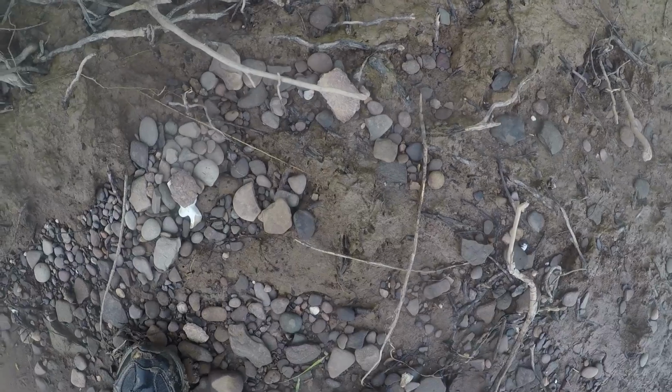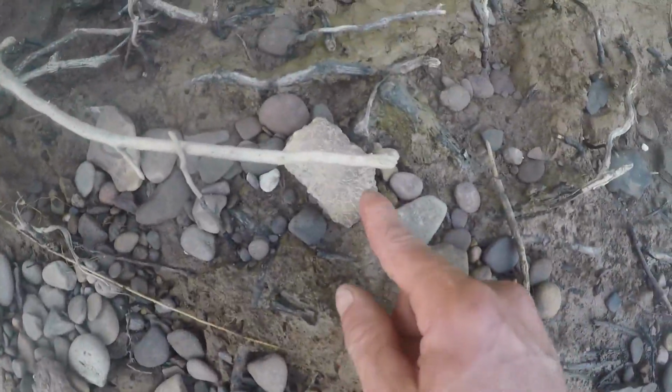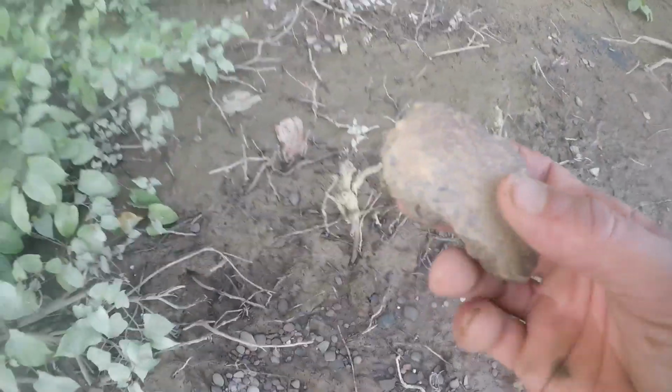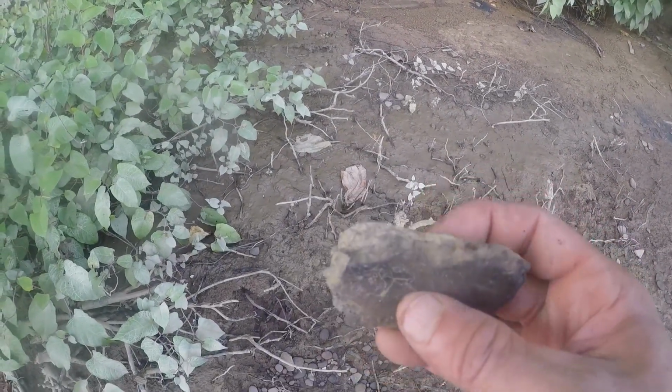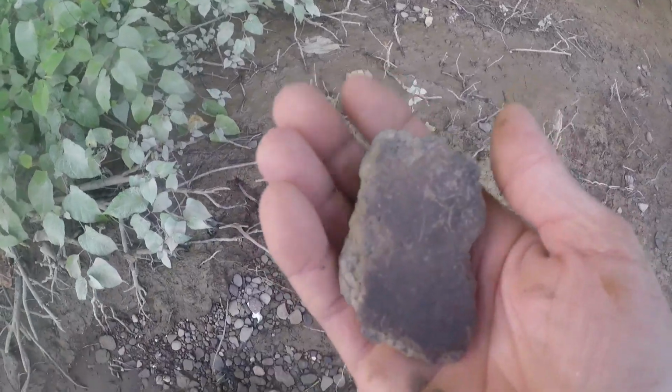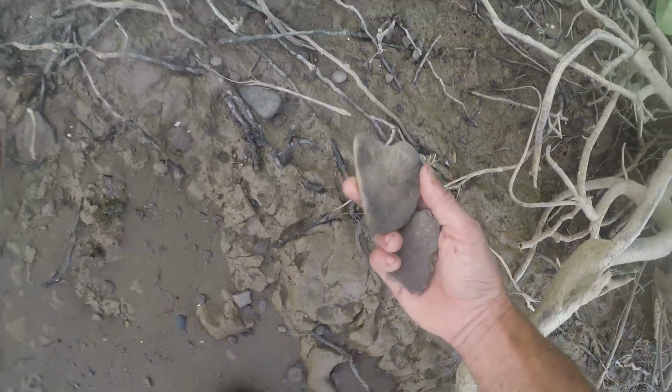Alright, I'm finding kind of odd things today. I found Mississippian points here and other pieces of pottery. But look right here. This is a huge chunky Indian pottery. That's the outside of the bowl there, and that's the inside, the fired piece. That's pretty big. Most of it's broke up here on the river because it's wet, but you'll get big pieces like this every once in a while.